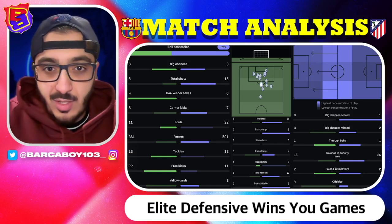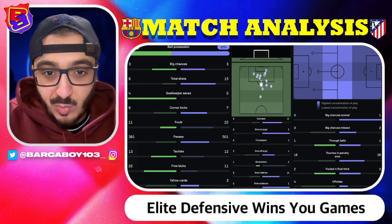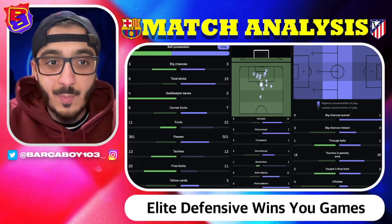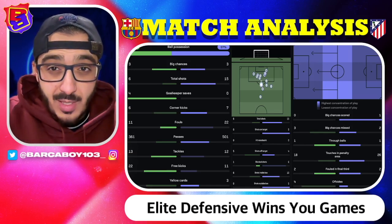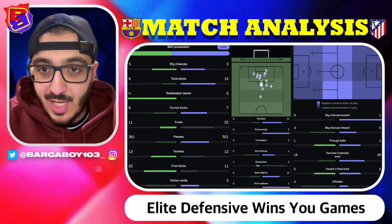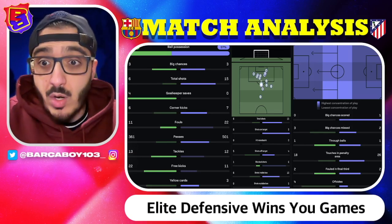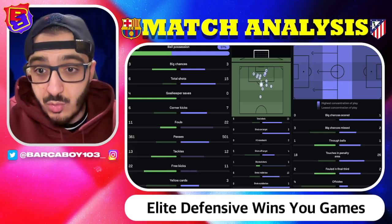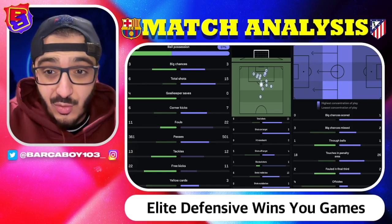You can see the shot map there in the middle for Barcelona. 15 shots, 5 on target, 4 off target, 6 blocked, 10 inside the box with 5 being outside. Heat concentration for this game, again, a lot of possession for Barcelona, mainly in the middle of the park, but more so down the right hand side than it was down the left hand side. Of the 3 big chances we created in this game, 1 was scored, 2 were missed. There was 1 through ball. In total, 26 touches in the penalty area, 2 fouls in the final third, and 1 offside.